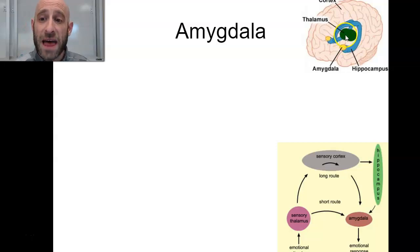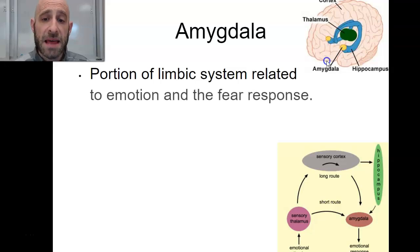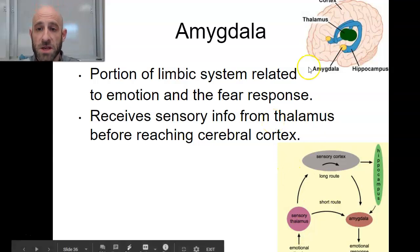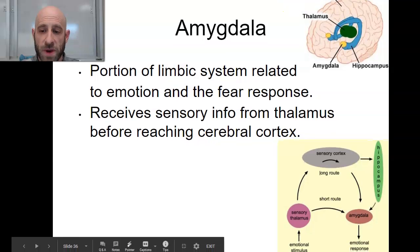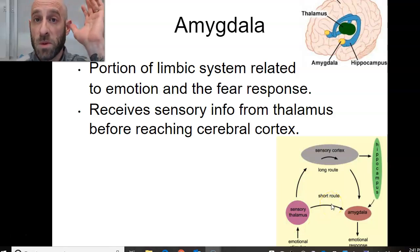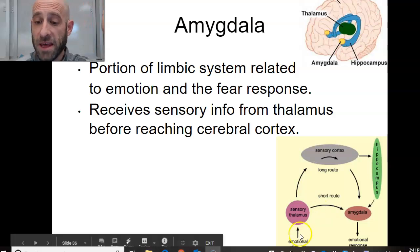So as you can see, the thalamus, the hippocampus, and the amygdala are all interconnected to each other. So basically, this is the part that deals with the fear response. So it takes information from the thalamus before it hits the cerebral cortex. And this is pretty interesting. So let me just show you this. I'm not going to hold you responsible for this detail, but I think it's a good detail to know. So there's two routes that information goes when we're talking about basically analyzing it and reacting. There's the short route and there's the long route.